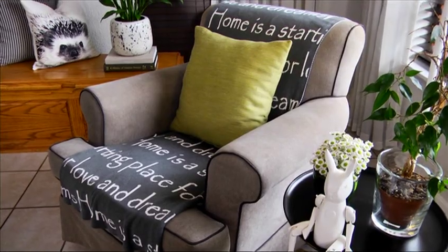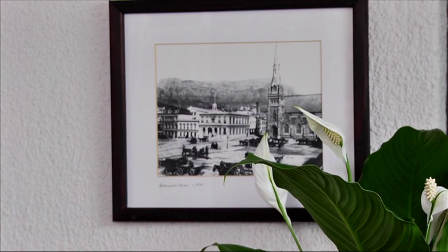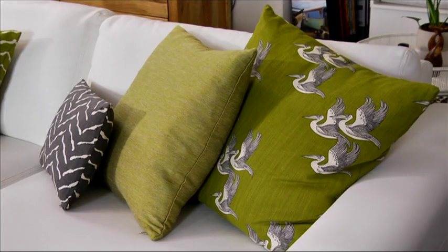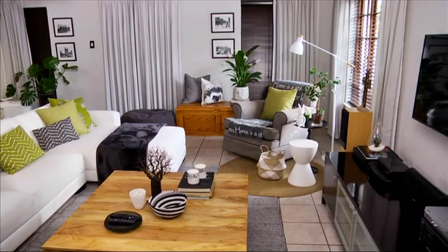We've actually introduced the color green in the scatter cushions here, as well as the artwork and the plants and the decorative elements as accessories. And yeah, we've gone for a lot more of a green moss approach to the look and feel, where on the other side we've obviously gone for more yellows.